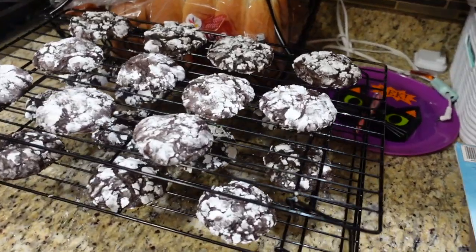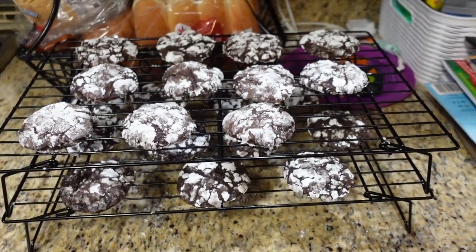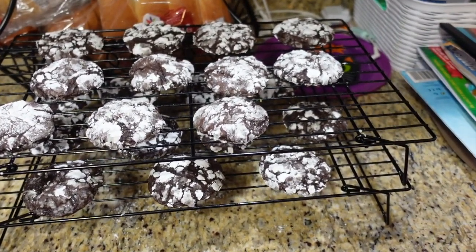Here is the full batch of the crinkle cookies. Like I said, it's a pretty small batch. So I'm about to package them up and then go to bed. Can you hear that rain? It is so loud and so windy.